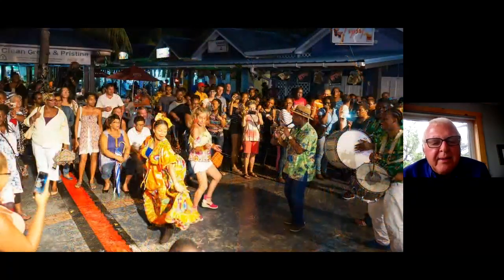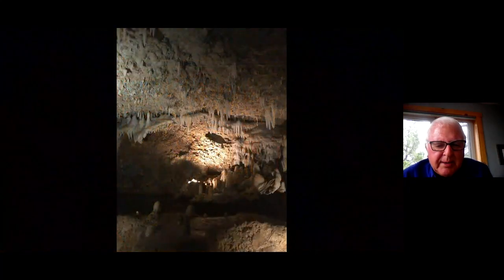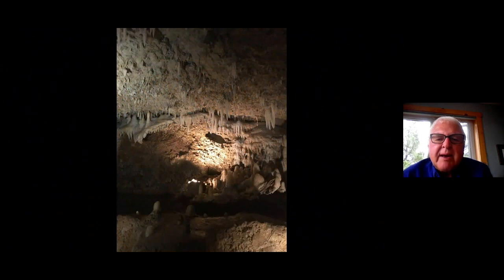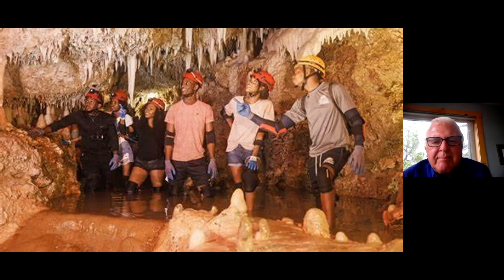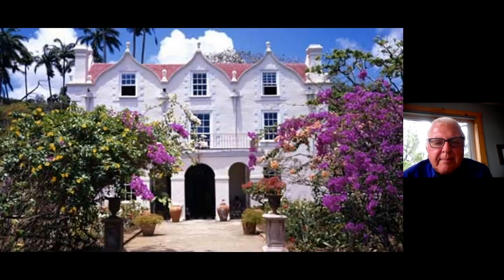Lots of fun things to do. If you're a history buff, we have many museums, and we love to share our history. We have things like Harrison's Cave, absolutely unique to Barbados. In fact, there's a shot of Harrison's Cave right now. You go down in a little train about 150 feet underground. Absolutely a remarkable part of Mother Nature. And you see the stalactites, stalagmites. It's well lit to show everything, how pretty things are.